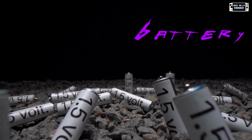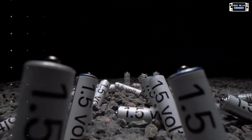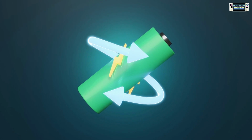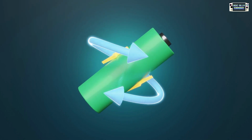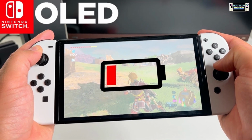Battery. One of the most important factors to consider when choosing a handheld gaming device is the battery life. You don't want to run out of power in the middle of a game, especially if you're away from a power outlet. That's why I think the Switch OLED has a clear advantage over the Steam Deck in this regard.